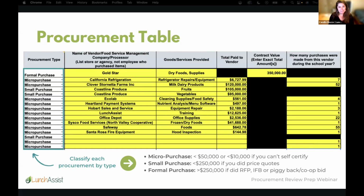Jen, any other unique situations you can think about for how to categorize items? Yeah, I think a good example of what you were just describing is the Clover Stornetta farms on this procurement table. We listed that as a micro purchase in this example, but it was 120,000. And you might be like, wait, that looks wrong.